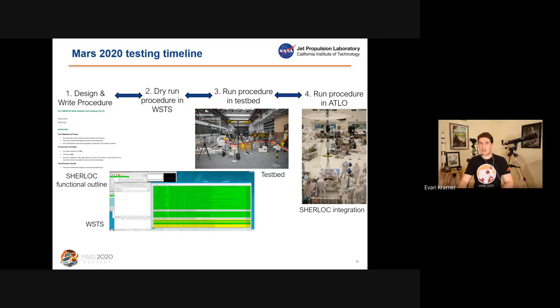First, you have to design and write your procedure. You start by outlining the functions of your instrument you want to test, and this outline has to be carefully crafted because time in ATLO is the most valuable commodity around at JPL. So while you may have hundreds of operational requirements you need to meet to validate your instrument's performance, you most certainly don't have time to directly test each one.